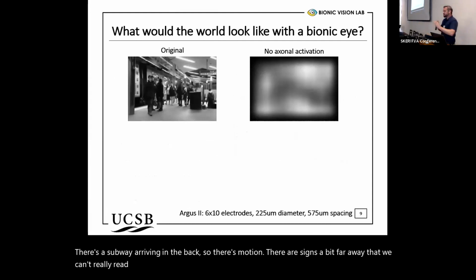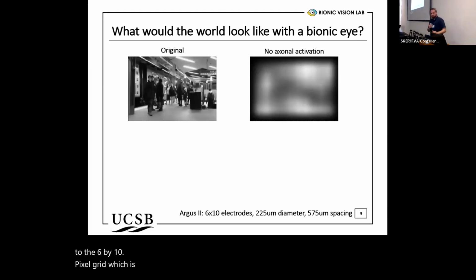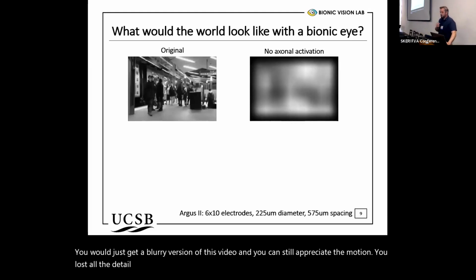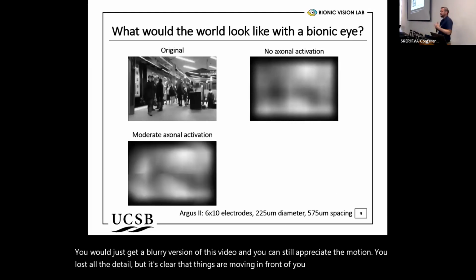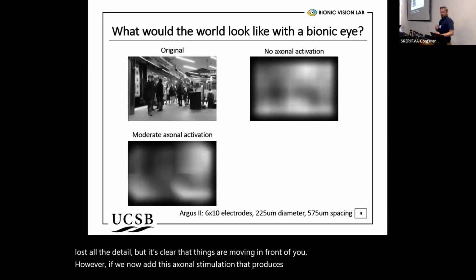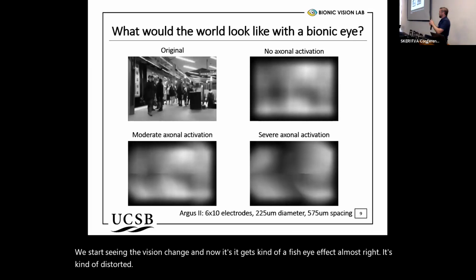And if you didn't listen to anything I just said and just downscale this video to the 6x10 pixel grid, which is the size of the Argus 2 array, you would just get a blurry version of this video. And you can still appreciate the motion. You lost all the detail, but it's clear that things are moving in front of you. However, if we now add this axonal stimulation that produces these distortions, we start seeing the vision change. And now it gets kind of a fisheye effect almost, right? It's kind of distorted, elongated more.